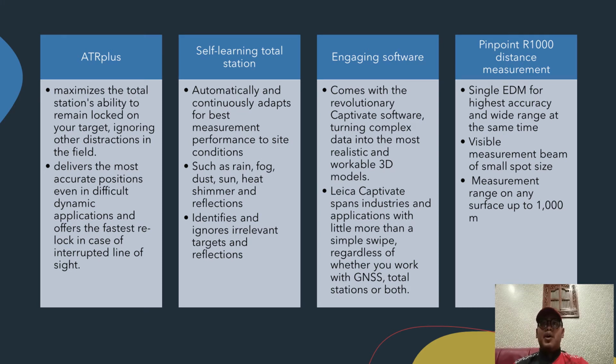Lastly is the PinPoint R1000 distance measurement. It is a single EDM for the highest accuracy and wide range at the same time. It has a visible measurement beam and small spot size. And lastly, its measurement range on any surface is up to 1,000 meters. That's all from me.